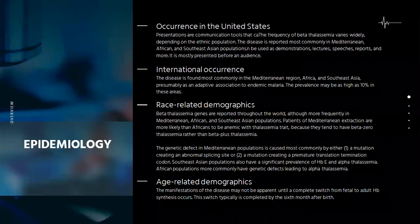We're coming back to the epidemiology, and we are going to take a reference point in some of the developed countries, or first world countries, like the United States. So the occurrence in the United States: the frequency of beta thalassemia varies widely depending on the ethnic minority. This disease is reported most commonly in the Mediterranean, African, and Southeast Asian populations.